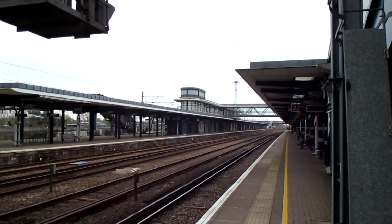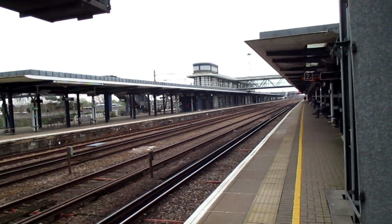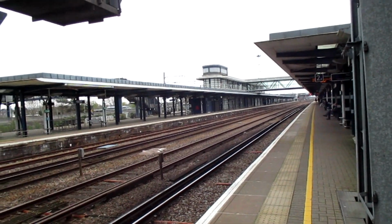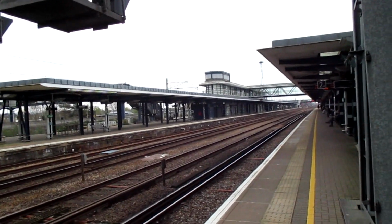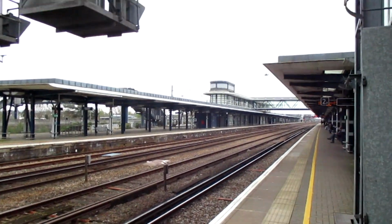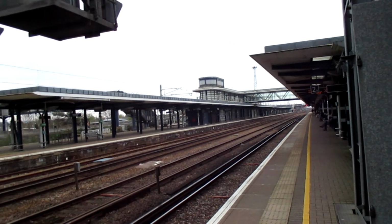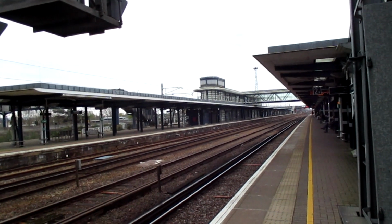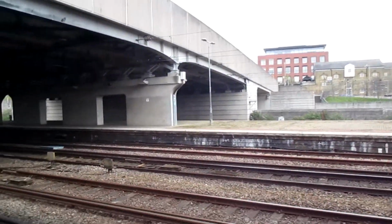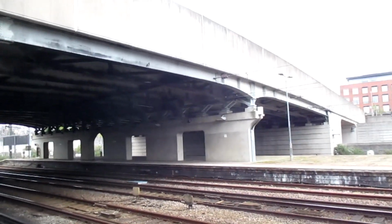So approaching, we've got a Javelin for London St Pancras. I think it's fast from Folkestone. On the 14:15 Southeastern high speed service for London St Pancras. And in just a few moments, we've got the 14:19 Southeastern service for Dover via Folkestone Central. We'll check when he departs. And there's one on the other side. So he's bound for, I think, Margate, I guess.